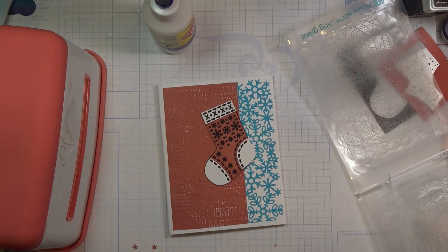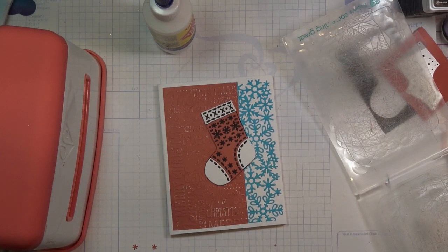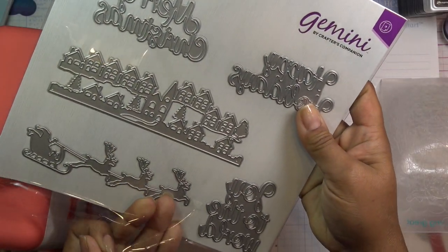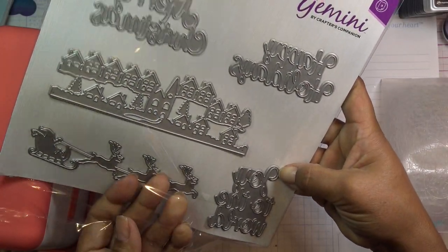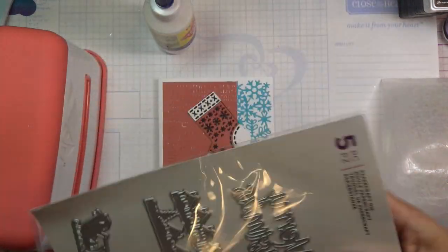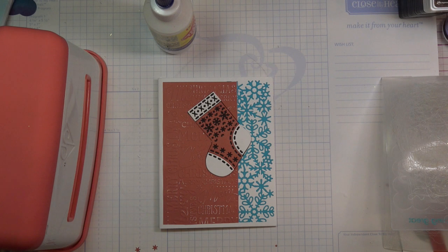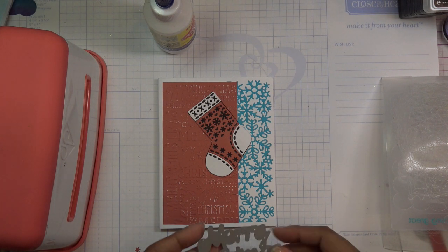Other than that, I'm going to get the Merry Christmas out and finish up our card. So I'm going to use the Merry Christmas from the very top of the thing. We have Happy Holidays. We also have Joy to the World. That's cute. I love this little Santa sleigh one. Like I said, I have other ones that are from Crafters Companion. They're basically the same, but they're so cute.